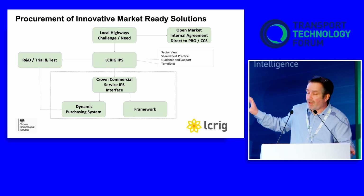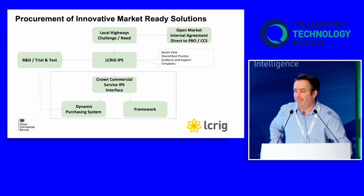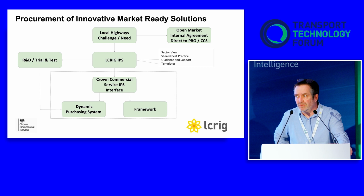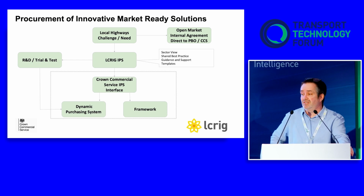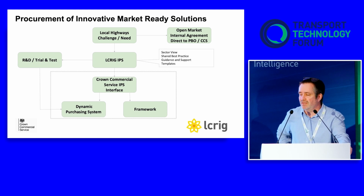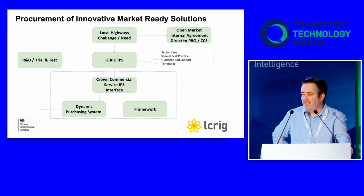We've got an overview of what this system is on the slide. It's more complex than that, but I'll run you through it. At the top, you've got local highways facing challenges and needs. In this context, you're talking about traffic signal solutions, traffic signal innovation. How do you actually procure that? Well, if you're Transport for London, Transport for Greater Manchester, National Highways, then you'll have access to legal teams, commercial teams. You can go directly into CCS. You can work through other PBOs. You can go open market and procure solutions. If you're a local council, it might be a little bit more challenging. So we're here to look at how we can support you in collaboration with the sector experts.